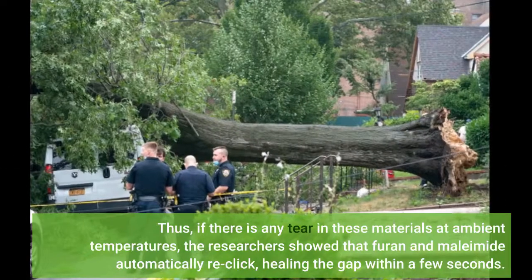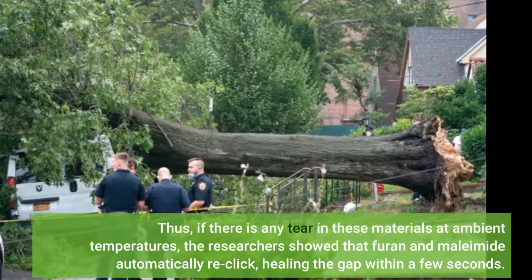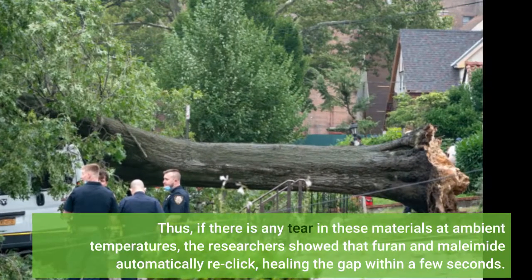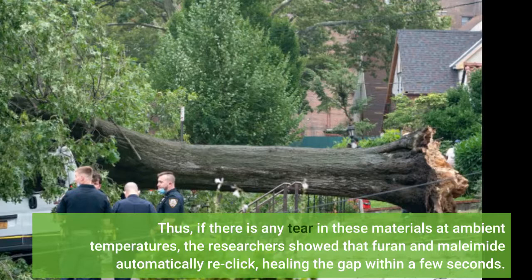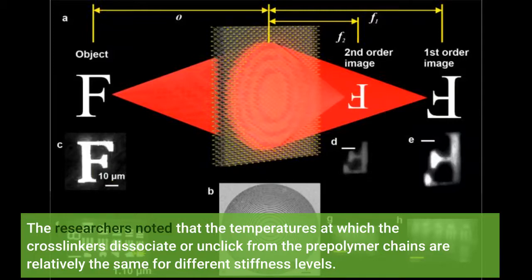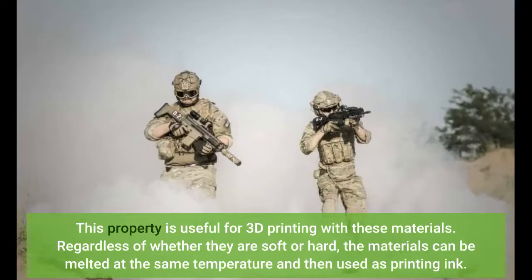Thus, if there is any tear in these materials at ambient temperatures, the researchers showed that furan and maleimide automatically re-click, healing the gap within a few seconds. The researchers noted that the temperatures at which the crosslinkers dissociate or unclick from the prepolymer chains are relatively the same for different stiffness levels. This property is useful for 3D printing with these materials. Regardless of whether they are soft or hard, the materials can be melted at the same temperature and then used as printing ink.